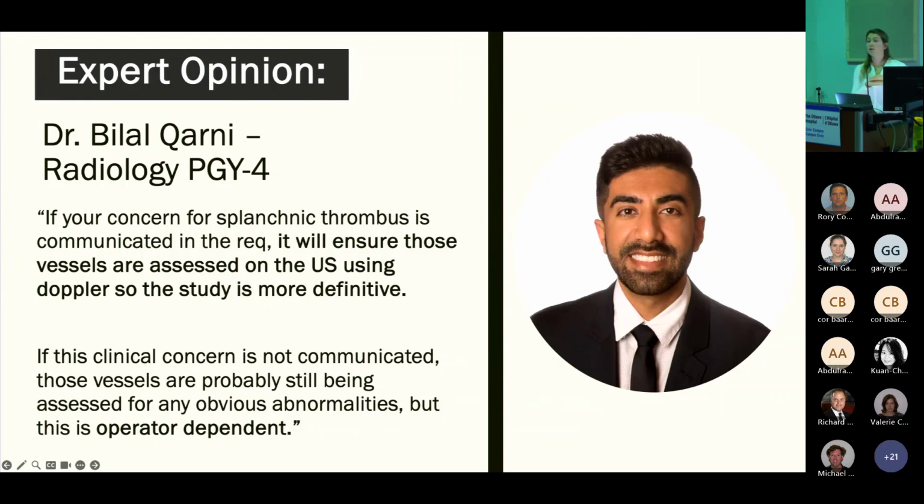That being said, if there's no abnormality and things look fine, you won't even see it listed in the report, and you might have never even known that they looked for this. The problem, though, is that this is very operator dependent. While the majority of techs are doing this full exam, even in a limited study, they're not technically required to, and it's not always getting done.